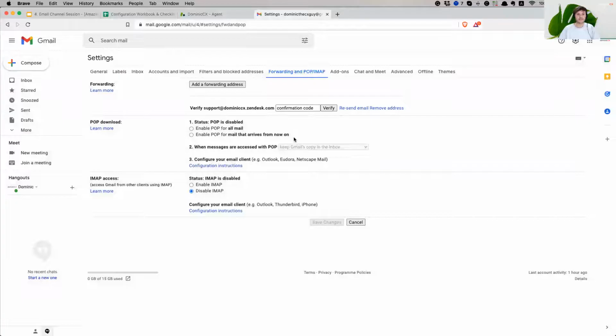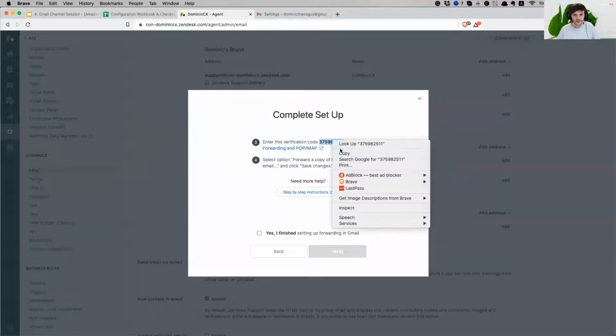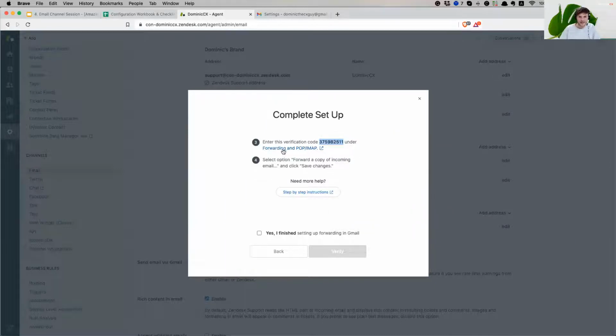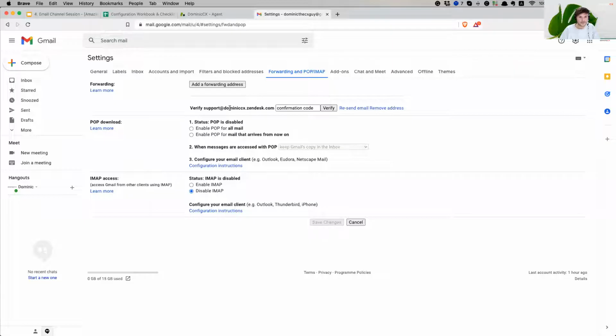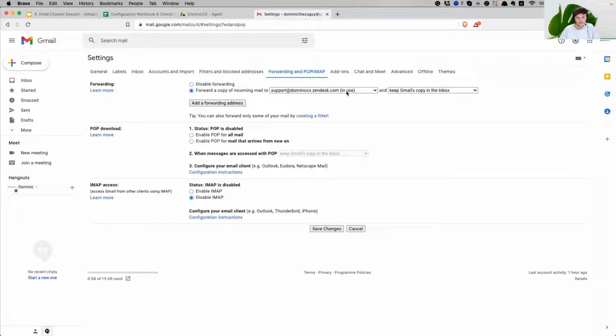Now it asked me to enter the verification code. So let's go back to our Zendesk and say, yeah, we've done this. And here we go: complete the setup, steps 3 and 4. Enter the verification code. Yes, please. Okay, copy it, and under forwarding and POP/IMAP, let's go back and verify support at Dominic. Let's paste it. Click verify. Here we go. And then we have disable forwarding or forward a copy of incoming mail to support@dominiccx.zendesk.com. Yes, thank you. In use, okay.